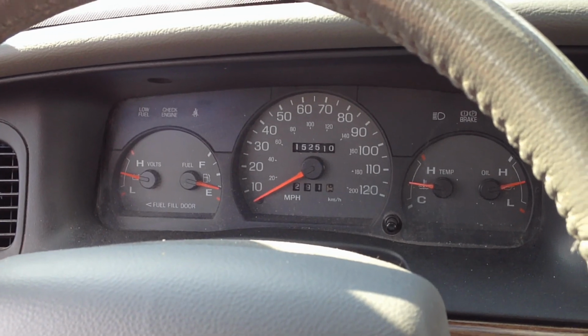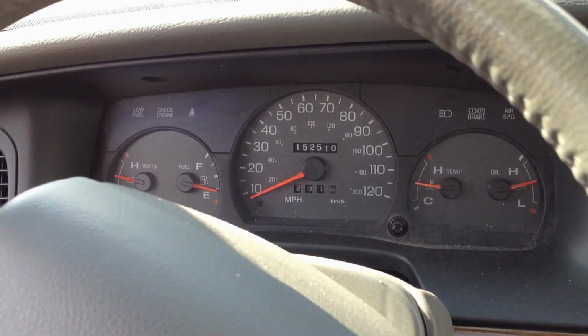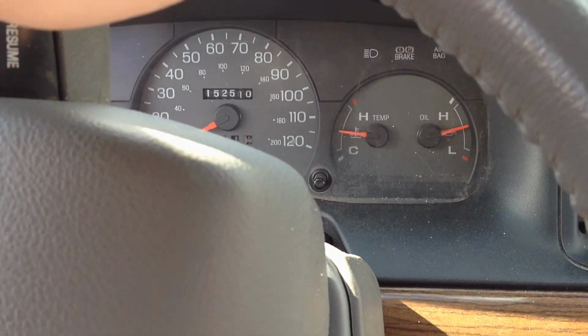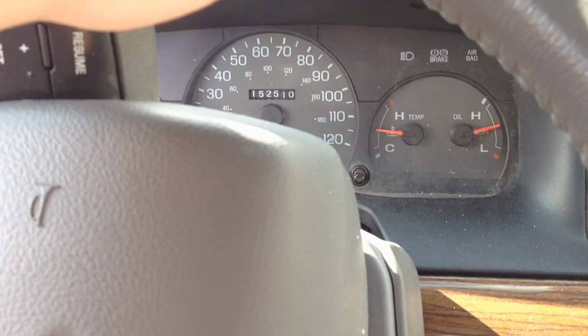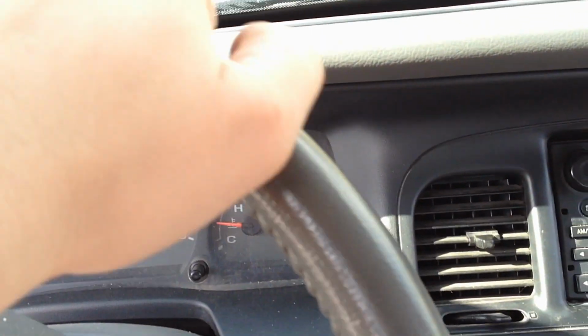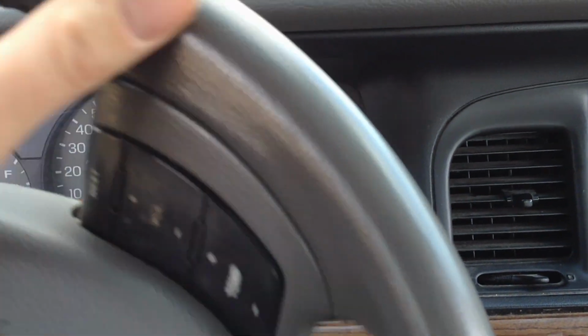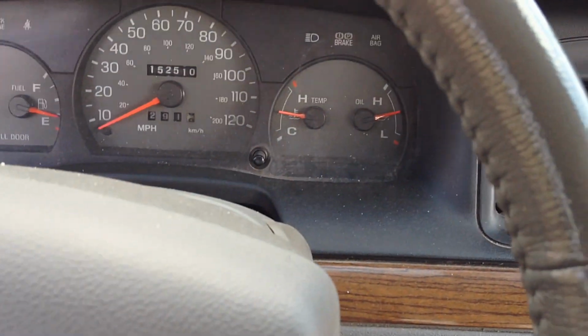And no, it was not me farting. That is the car. Do it again. And that's the ABS pump coming on because it thinks that one corner of the vehicle is locking up, and it's trying to do its job and prevent it from locking up. In all reality, it's a false lockup situation.